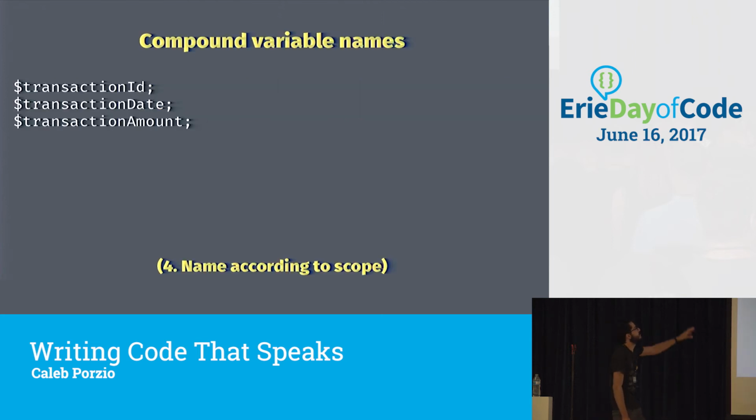Here's another example: transaction ID, transaction date, transaction amount. So here we have the repetition before: transaction ID, transaction date, transaction amount. We've seen this in real code. These are littered with methods that use them, and then there's 100 other little repetition things. This might be a smell, break out a value object. Another refactoring we can do. We're smelling this repetition in our variable names because they're growing with the scope. You can break it out into a value object that knows things about itself, and maybe you can say transaction amount in cents and other helpful things like that.